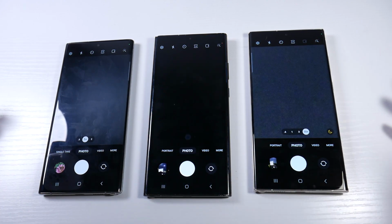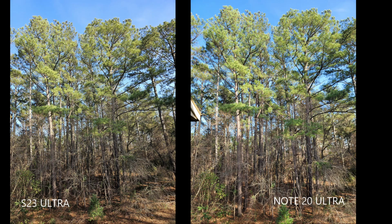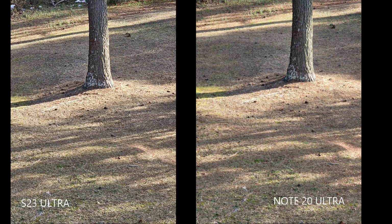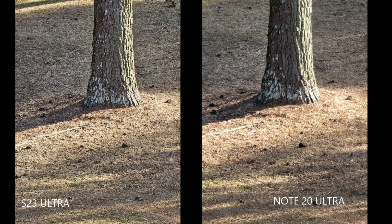Now with the Note 20 Ultra, yes, you have the 50 times zoom, which is pretty good on here. 10 times zoom is good. You have the 50 times hybrid zoom. It feels a little bit more on par with the S23 Ultra. This also has very high resolution stills as well too. It shoots in 108 megapixels as well.